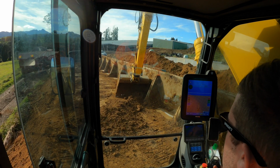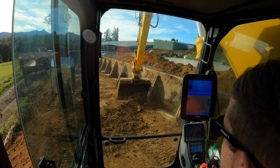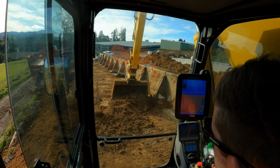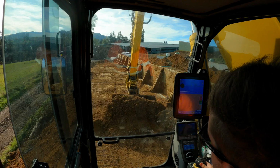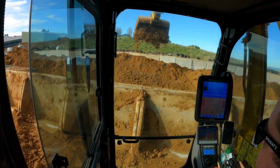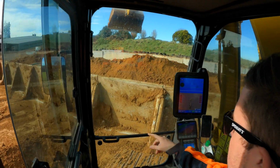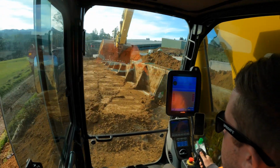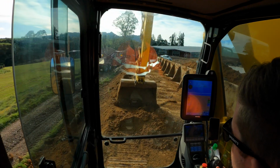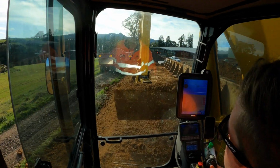Sliding in and then crowding the bucket in a bit to about there, and then sliding outwards. And yeah, that gets it pretty well clean. So you can see there still is a little bit of material, but where the bolts are is pretty much exposed, so should work out alright.